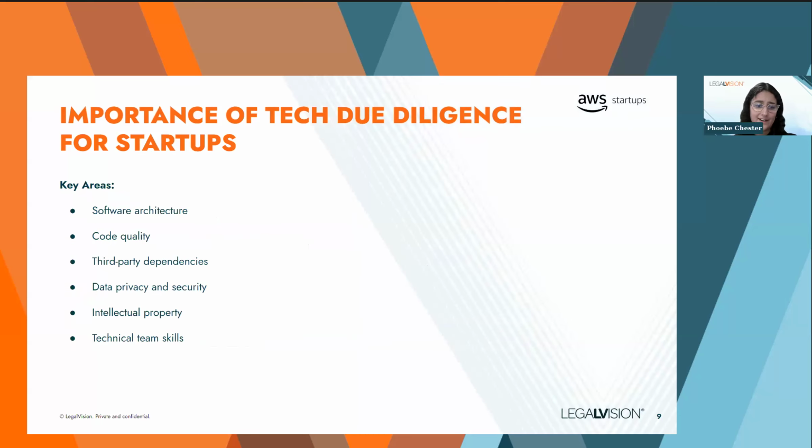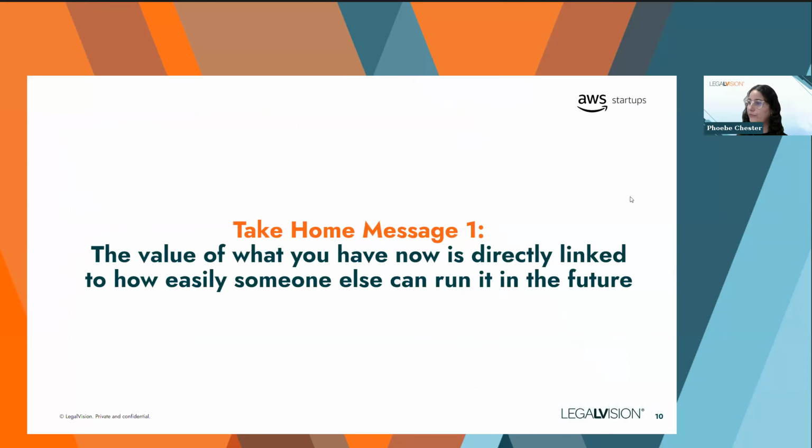And there are a few key areas that are commonly examined during tech due diligence, as Jorke and I are going to discuss today. These are essentially software architecture, code quality, third-party dependencies, data privacy and security practices, as well as IP ownership and the overall technical capabilities. Back over to you. Cool, thank you.